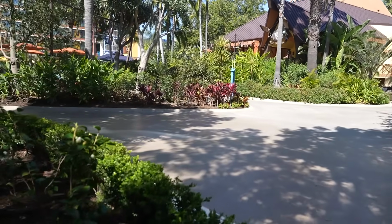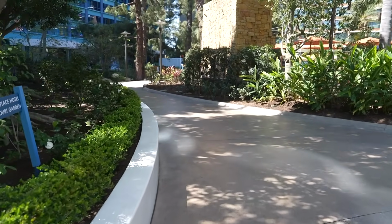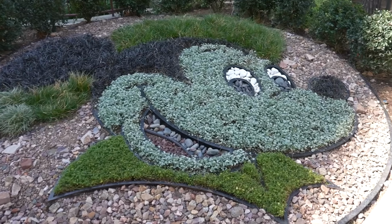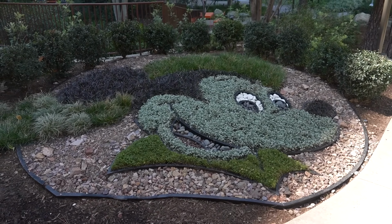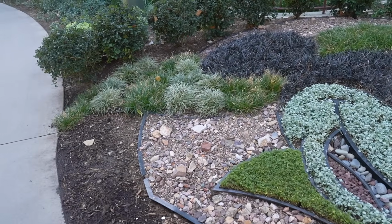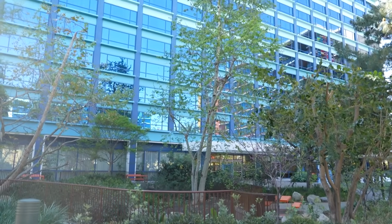Oh wait, you know what? Let me see if they still have this really cute little Mickey, it's not like a topiary, but I'll show you in just a moment. Here we go, I have found it. Isn't this so cute? It is Mickey Crockett. He is king of the wild frontier, and he has his little coonskin cap. Very adorable. The reason why he's here is because this is the Frontier Tower.